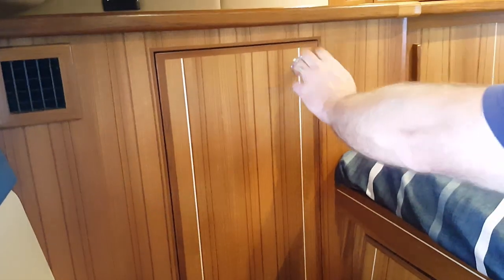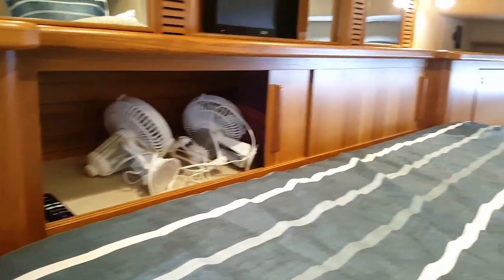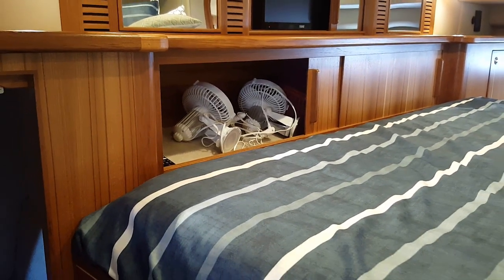And then forward here is a hanging locker, and you'll see that when the hanging locker opens, a light comes on. Oh, that's nice. Little details like that are fun. At the foot of the bed here, I forgot to show you this. More storage. This boat is rich in storage, everyone. I'm very, very jealous. Very comfortable. When you go out and run with this boat for a couple of weeks, it's not.